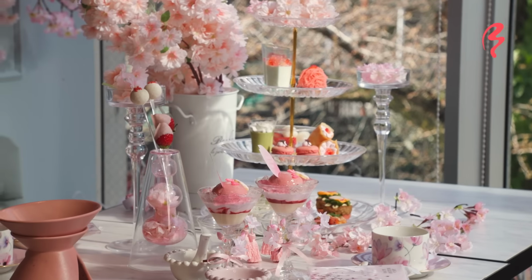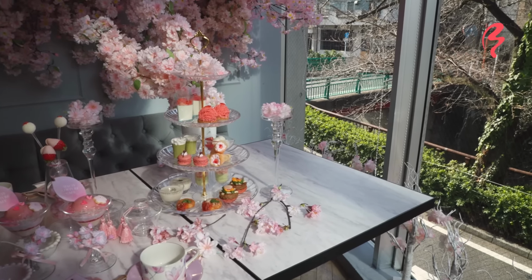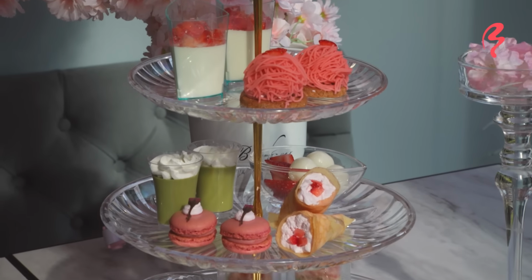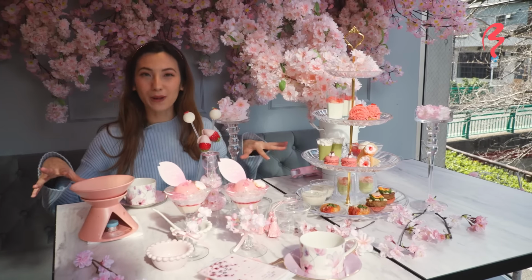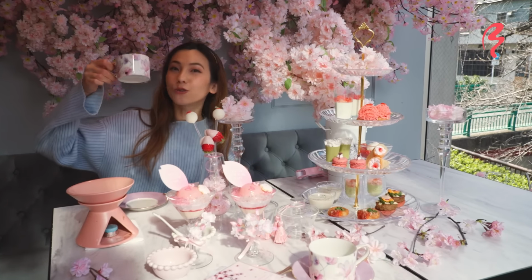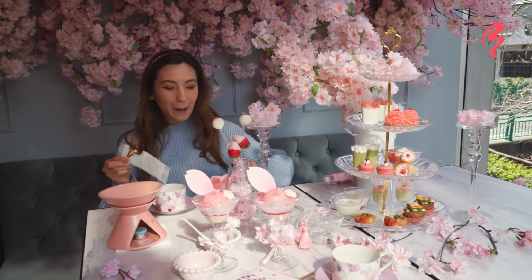Look at this. The table setup is so beautiful. There's cherry blossoms on everything, all of the sweets and the amuse-bouche, they look impeccable. Oh my goodness, look at this setup. This is so gorgeous. Everything here is cherry blossom themed. The food and also all of the plates and the dishes, like this adorable teacup. And even, to show you this, the cherry blossom plates. I love that.